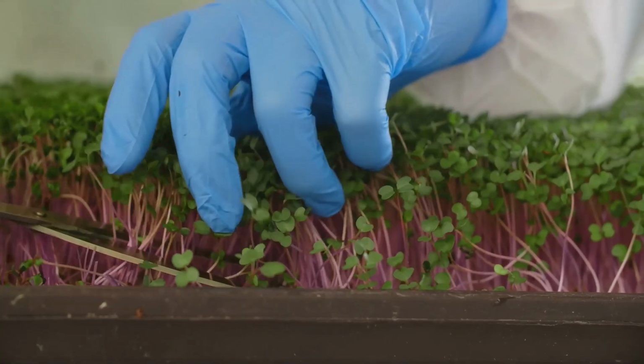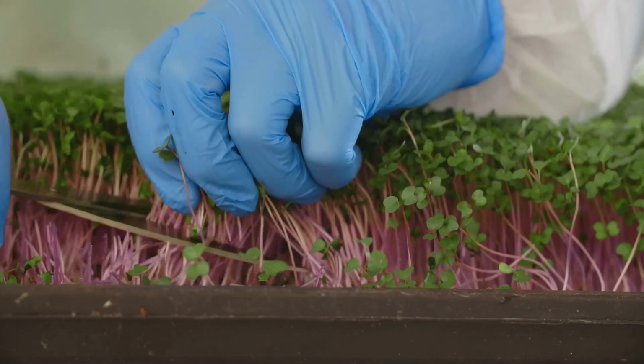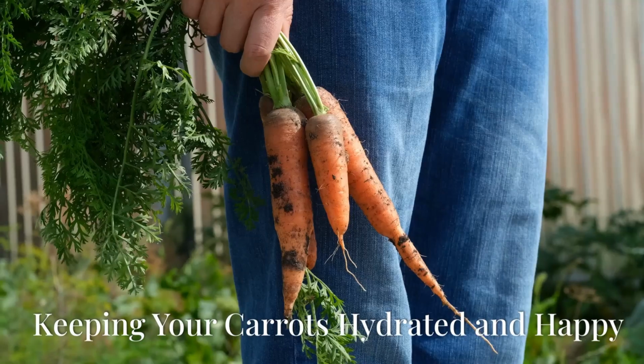Simply use a pair of sharp scissors or your fingers to snip off the weaker seedlings at the soil level, leaving the strongest one in each clump. Aim for a final spacing of about 3 to 4 inches between plants.